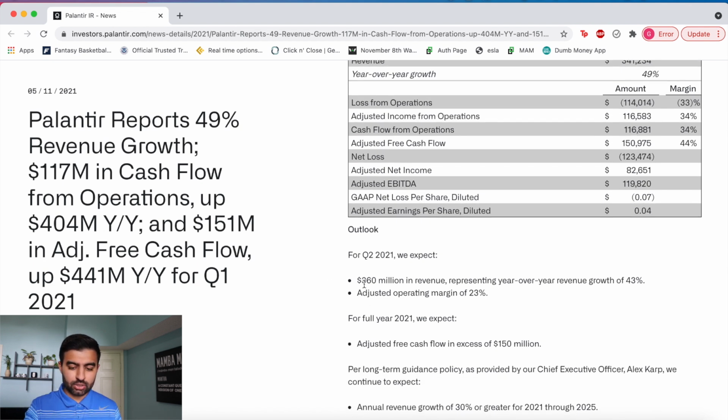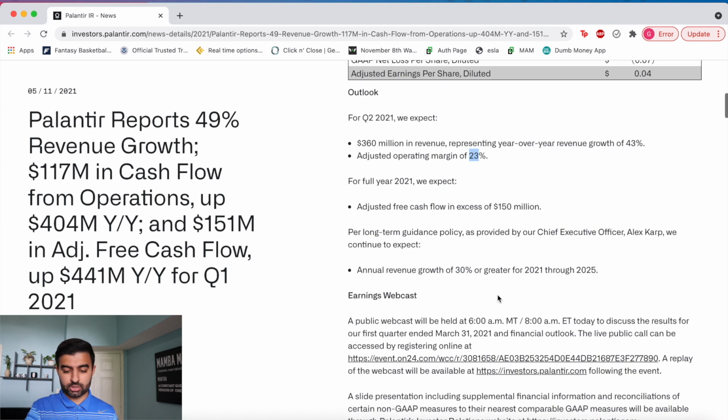The guidance that they're talking about here is they're expecting $360 million in revenue, year over year growth of 43%. So that's projection. Down the line, they're expecting another 43% growth. They're talking about adjusted operating margins of 23%. For full year, they're hoping for adjusted free cash flow in excess of $150 million.